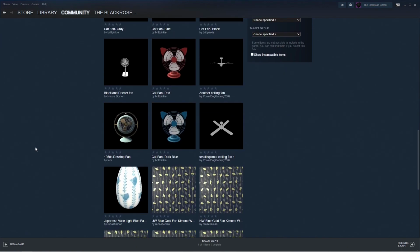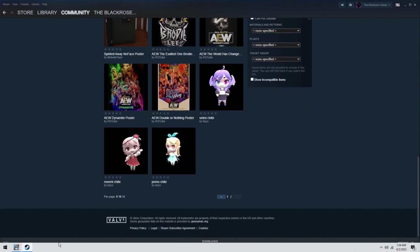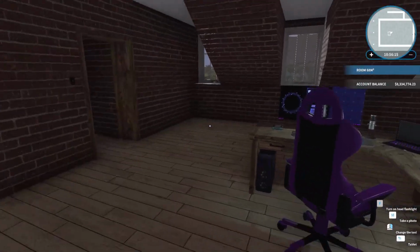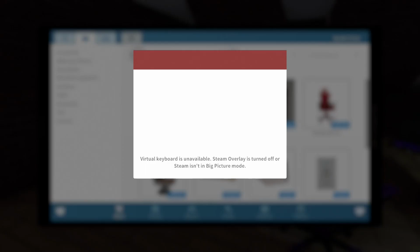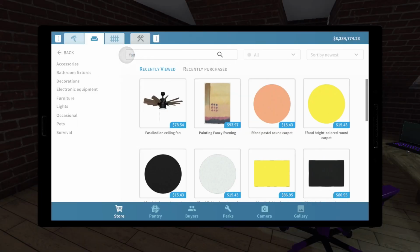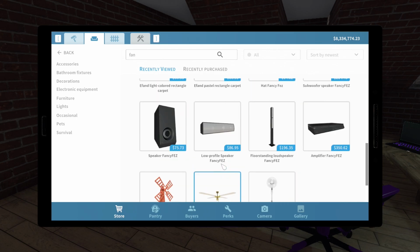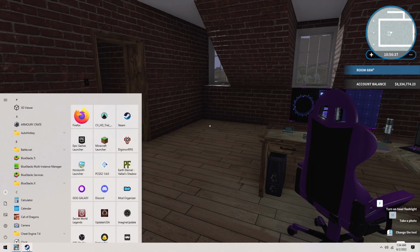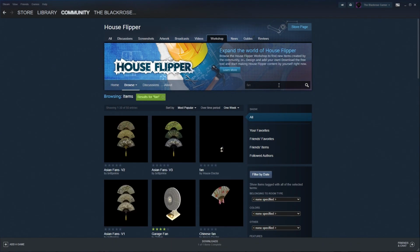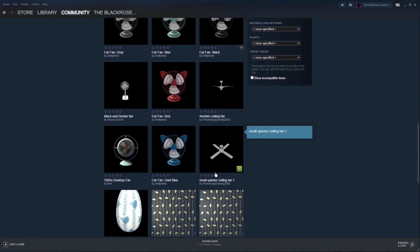That's not exactly what I meant when I put fan in, but okay. Actually, hang on. Let me see what happens if I put fan in here. See what kind of fans they bring up. We need a mini fan. We gotta find a mini fan. It's completely out of character. Oh, wait.